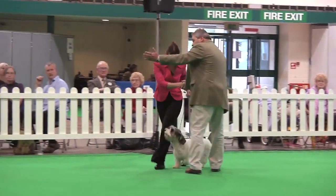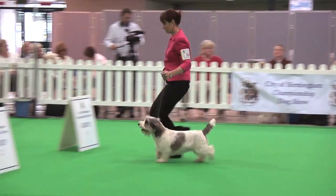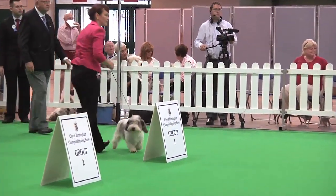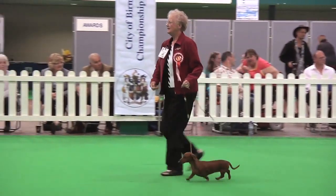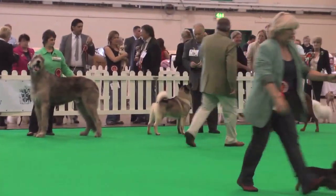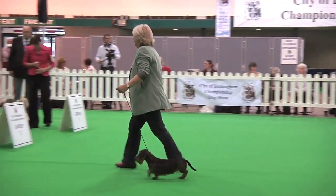Decision is made, and the winner of the Hound Group Manchester 2011 is the Petit Basset Griffon Vendeen. In Group 2, the miniature smooth-haired Dachshund. In Group 3, the miniature wire-haired Dachshund. And in Group 4, the Saluki.